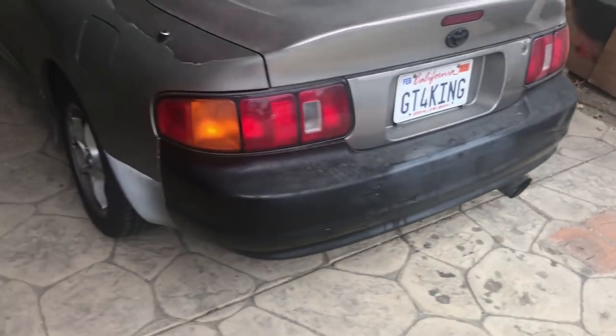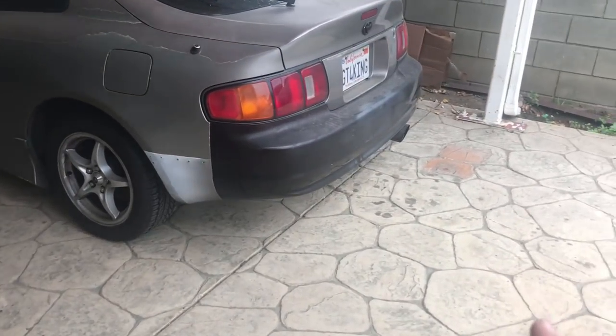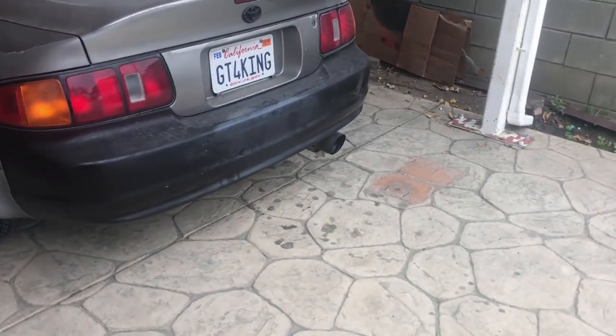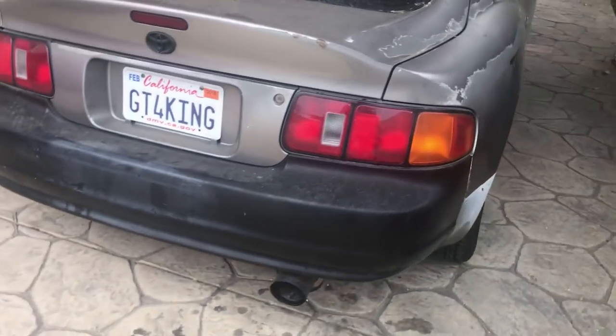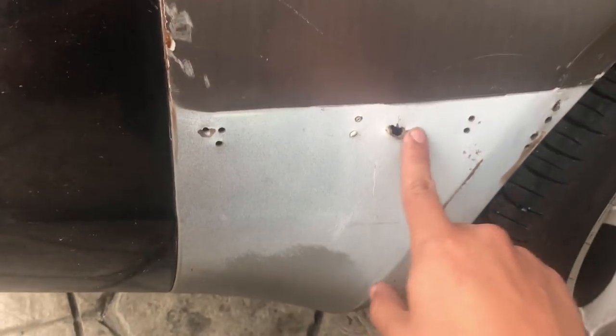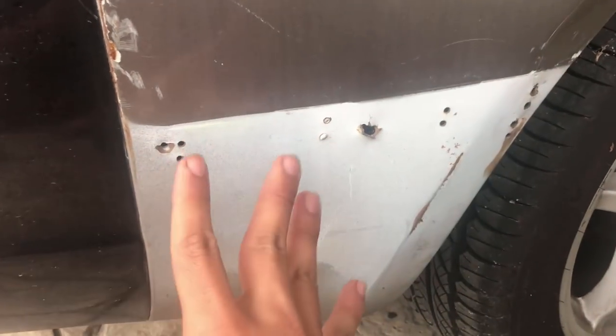This used to have, and if you notice, a Velside side skirt. It also had a Velside rear. But since it was fiberglass, it was all broken up, so I took it off and put a stock bumper on it. That's the reason why these guys end up drilling holes here. I'm gonna get that fixed, hopefully, if I do keep the car.